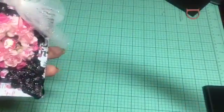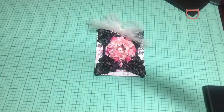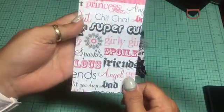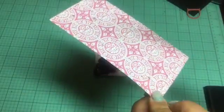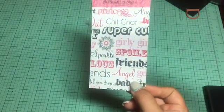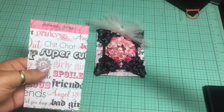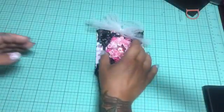I don't even know if I have a better picture. Let me see. I have a leftover piece. I have pulled out all my papers that I have in front of me that I've been using to punch. So anyway, this is the paper. It's from Girlfriends, the phrases. You can see the different colors in it. This is like one of my scrap pieces, and you can see the back of it here. Sparkle, Glamour Girl, Angel, Bad Girl, Good Girl, Chit Chat, all those wonderful words that we as ladies do.